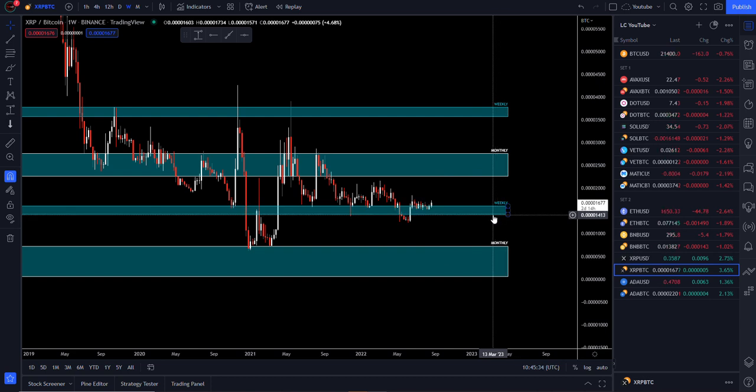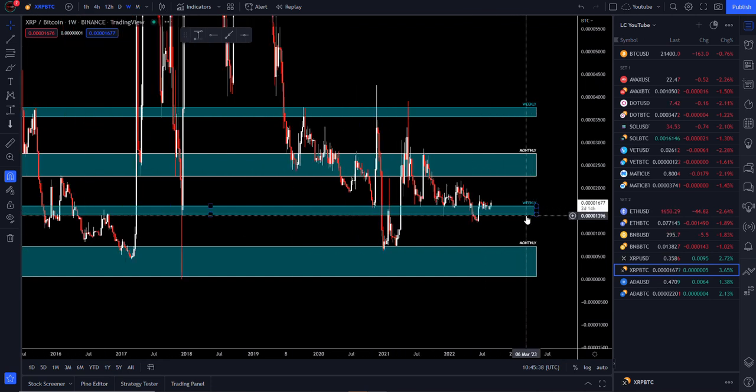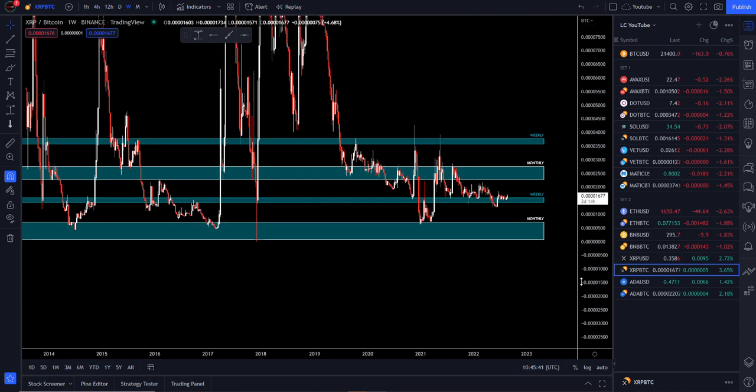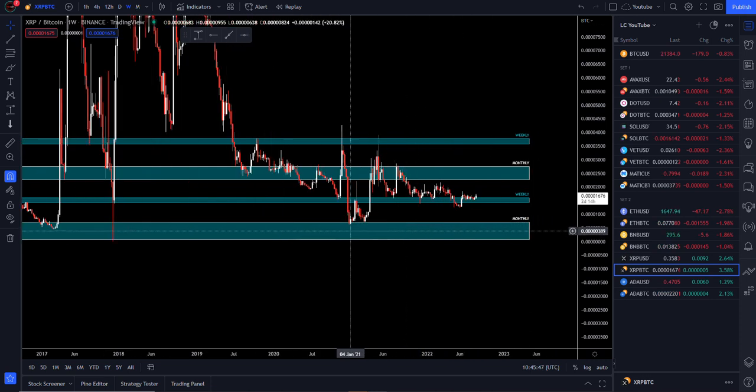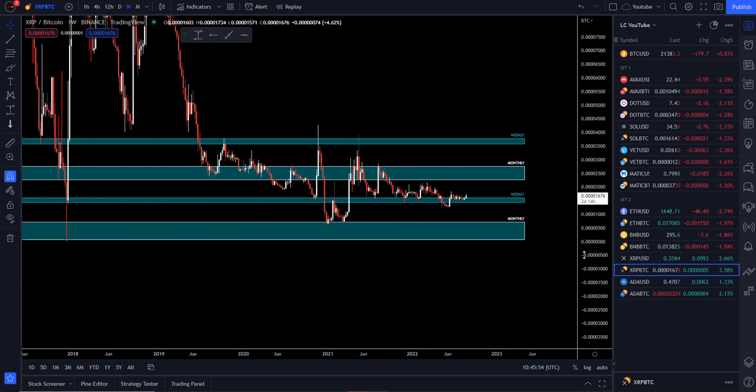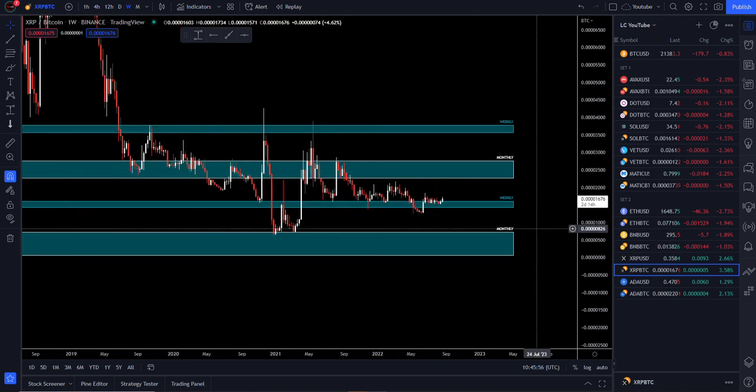So any sort of weekly close below 1,400 sats, and I'd be looking to get out. And potentially, if you like XRP, you might get the opportunity to accumulate back down here at sub 1,000 sats, potentially back where we were around December 2020 and March 2021, that sort of time. So potentially an opportunity there.